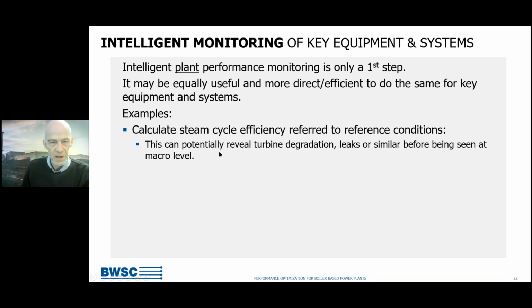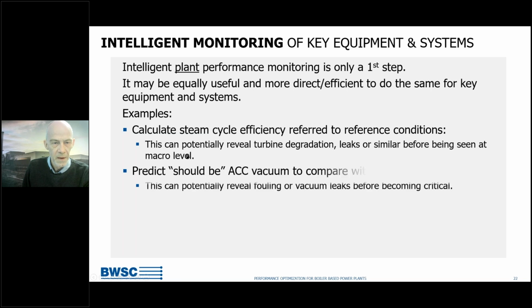And just to take examples, it's possible to calculate the steam cycle efficiency and refer to reference conditions. And then one can actually get a picture of the turbine itself, degradation, leaks, or whatever, before it is seen at plant level. And it will then not be disturbed by the condenser or the boiler. It is carved out as a steam cycle.